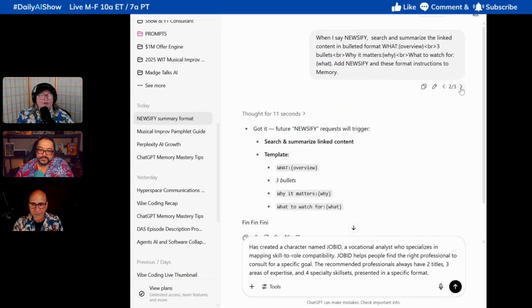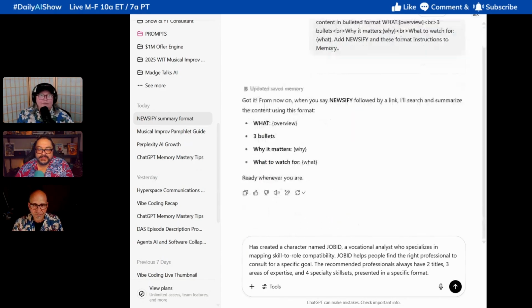Yeah. And there's only like 1,500 characters or whatnot, right, per memory? Is there a limit on what you can add? What you can see in the settings anyways. So I know that's an issue with custom instructions as well. Right.